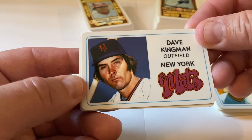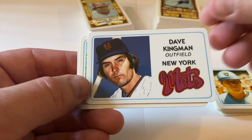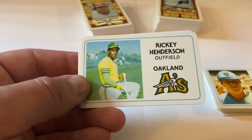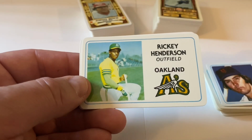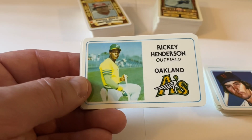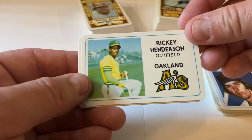They're in the Mets. Looks like they painted the hat, though, doesn't it? But maybe he was in the Mets at that point. I don't know if it talks about it back there. It's King Kong. Nice Ricky Henderson. This would be a second year card product for him.